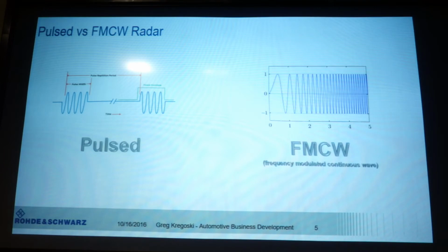And pulsed radar, the way that I think about it, is nothing more than a CW modulated signal that's turned on for a short period of time and it's turned off as you listen. And it's turned on and it's turned off. Whereas FMCW, by definition, is a continuous wave. It's always on. It's always ramping up or ramping down, but it's always on. So let's compare the two.